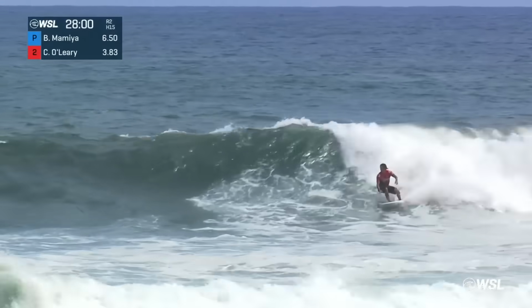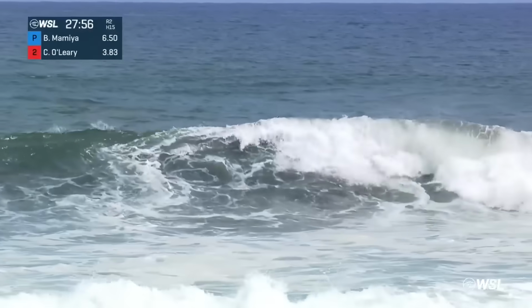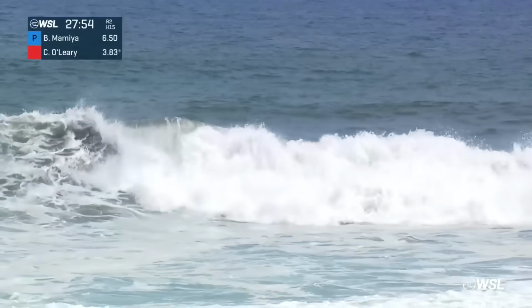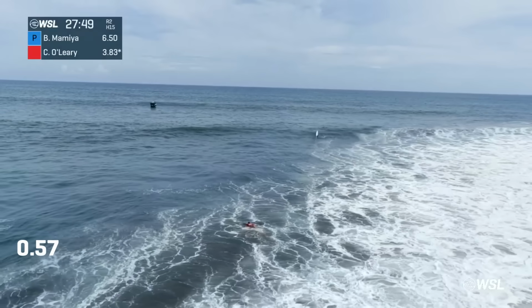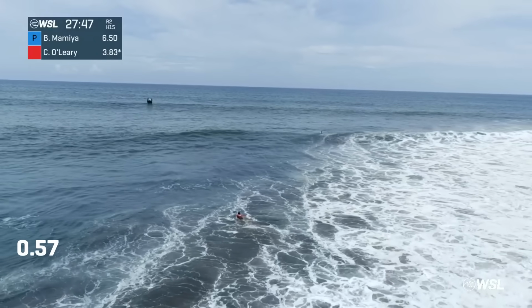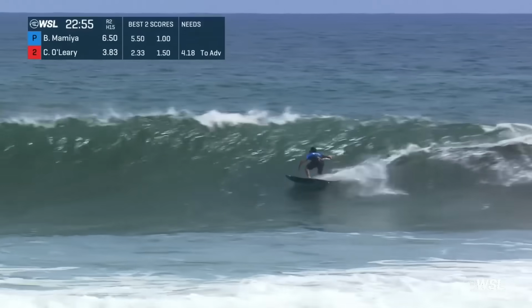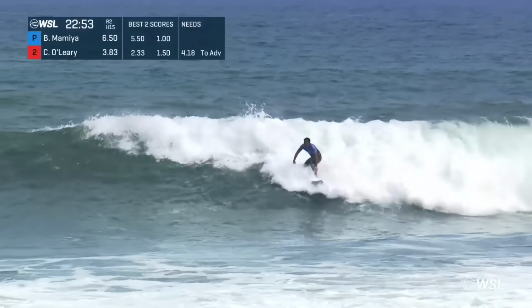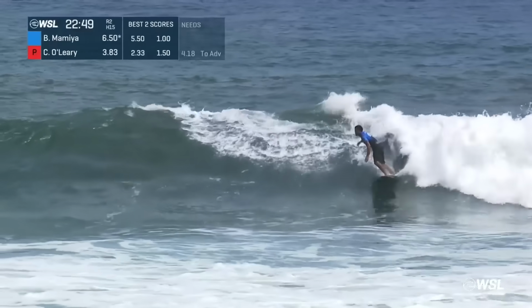Here we go. Connor O'Leary stepping into his third wave so far in the matchup. Carving a slip up there. Yeah, those lumps and bumps are so hard to navigate sometimes, especially on the backside, because you don't necessarily see it coming. Barron Mamiya's got some room to really rush this section. He is flying right now. Frontside grab. Great landing to beat a section above the lip.